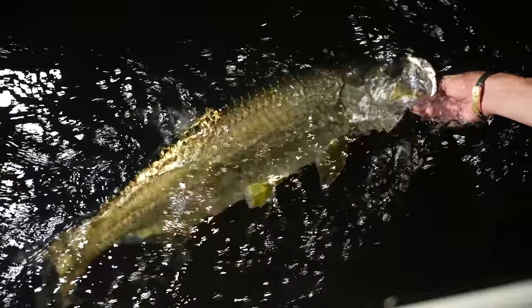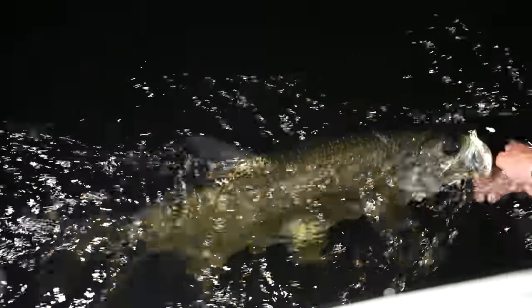All right, big boy. We can maybe put the boat in gear again. Just getting that oxygen going through him. You can go out of gear. He's loving that, dude. That's like having an oxygen mask on. All right, big girl. Little girl, actually. There she goes. Oh, we did it, guys.